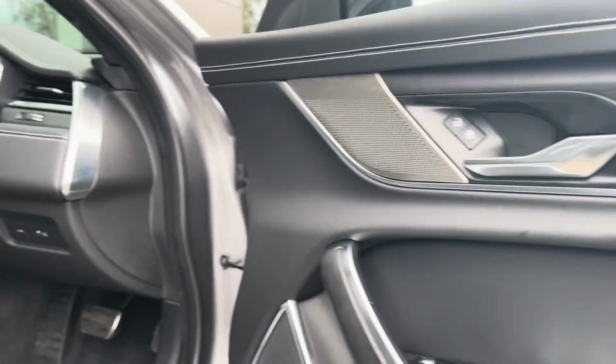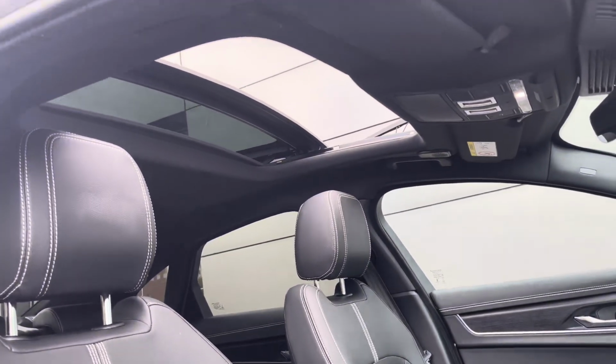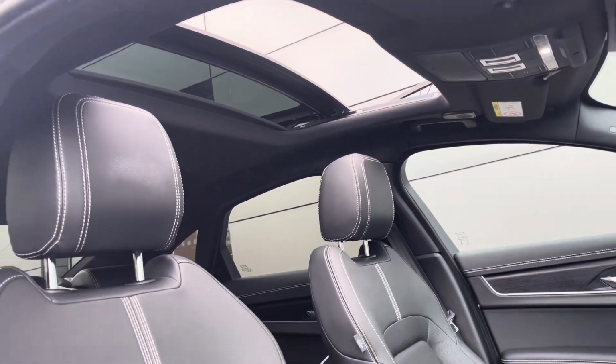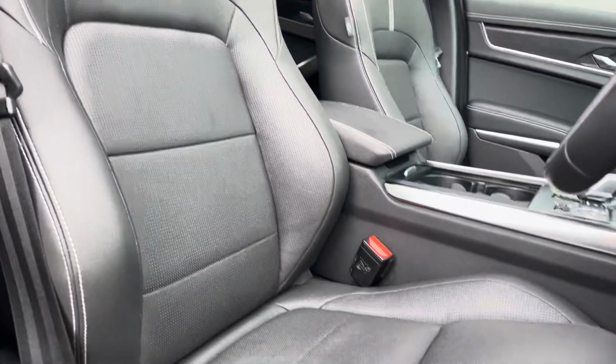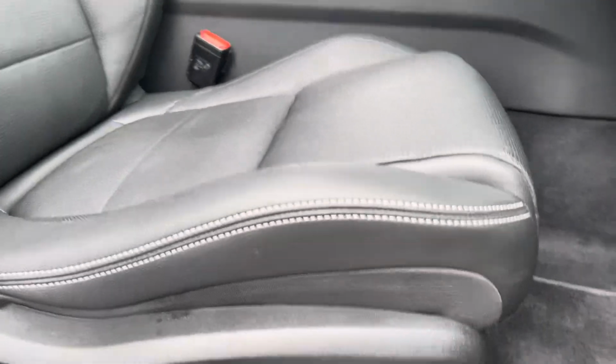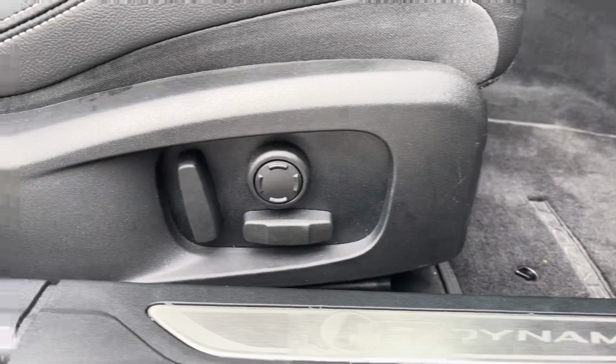When moving on to the interior, we're greeted by the ebony leather upholstery pairing perfectly with the ebony headlining. Brightening up the cabin of the car and getting you ready for those summer months ahead of us, we have the sliding panoramic sunroof. Ensuring maximum comfort at all times, we have the heated electric front seats, and just underneath the seats we have the R Dynamic branded door sill trims.